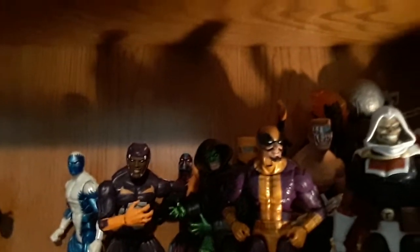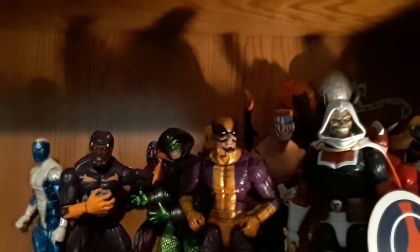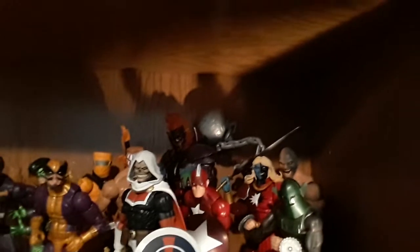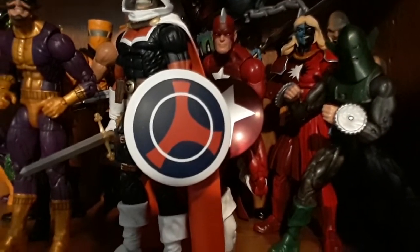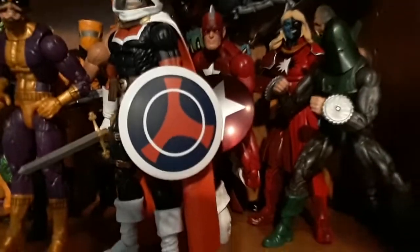And then going over to the right a little bit, you guys can see my bad guys with Blizzard, Cottonmouth, Eel, King Cobra, my AIM Soldier in the way back right there. Sorry about the glare, guys, not glare, shadow, I mean. And then you see Dormammu, Malekith, Batroc, Red Guardian, Absorbing Man way in the back, Whirlwind, and my favorite figure on this shelf is the Taskmaster, because he's right up front.